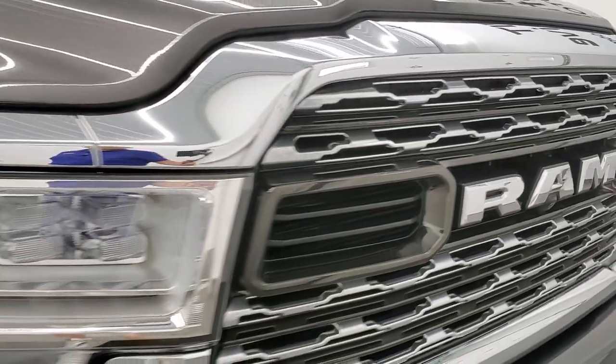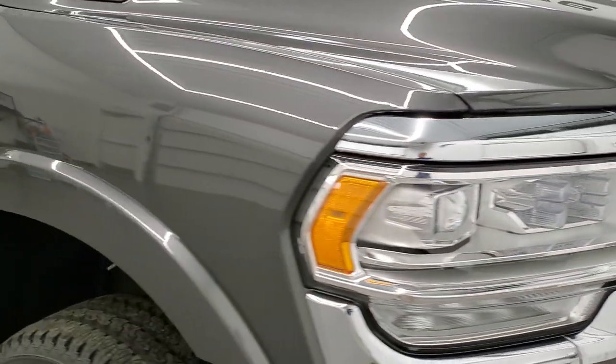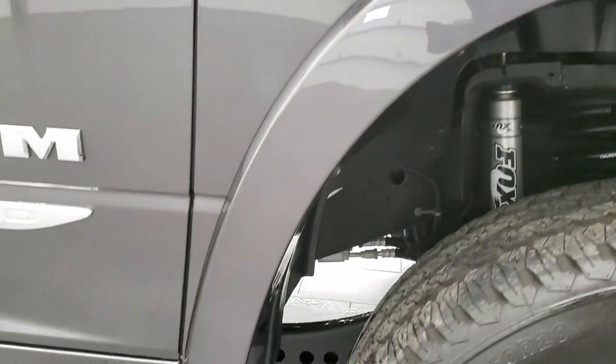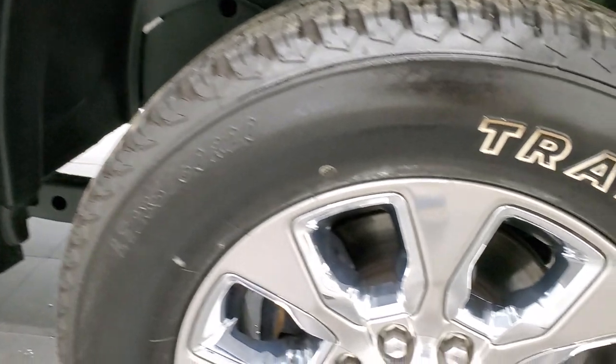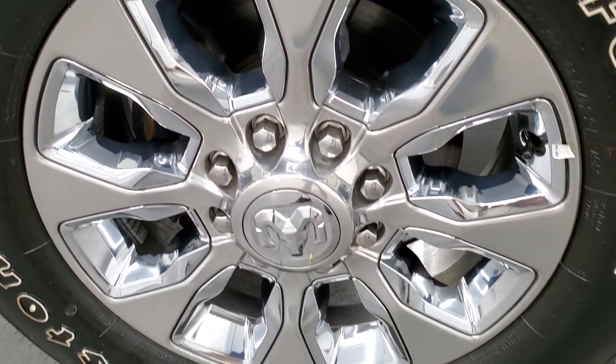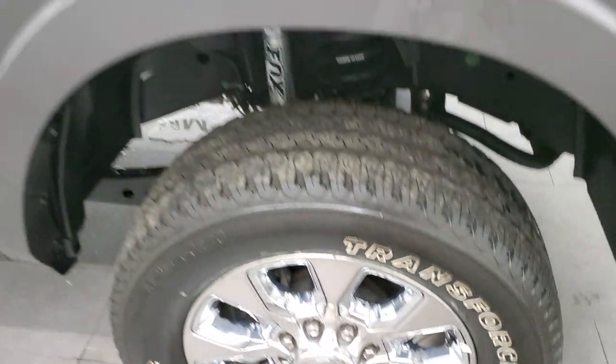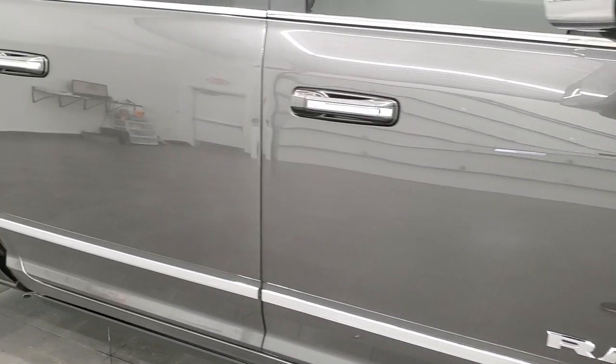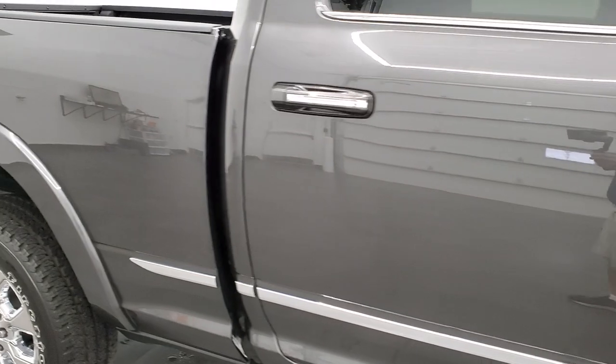Has the 360 camera, the chrome trimmed grille, and the passenger side front fender is absolutely perfect. Passenger side rim, no scuffs or scrapes. And as you go down this side of the truck, take note of how clean the body is, how reflective and mirror-like that paint is.